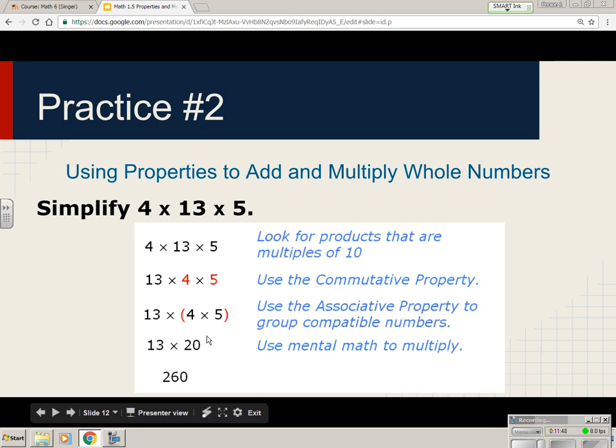You're like, how can you do mental math that quick? Well, I know that 13 times 2 is 26, and then all I have to do is add a 0 to it, and that's how I get 260.